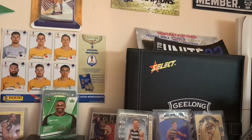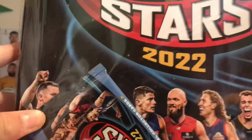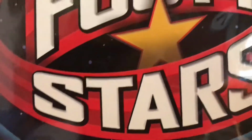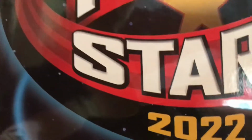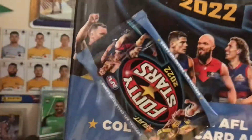It's the 2022 Select album, just the cardboard one, which comes with a pack as well, so I'll crack that open too. No wonder it costs extra. It includes 26 non-pocket pages, so that's sort of 18 cards per page, I don't know the maths, plus one pack of cards, which isn't shown on the website.